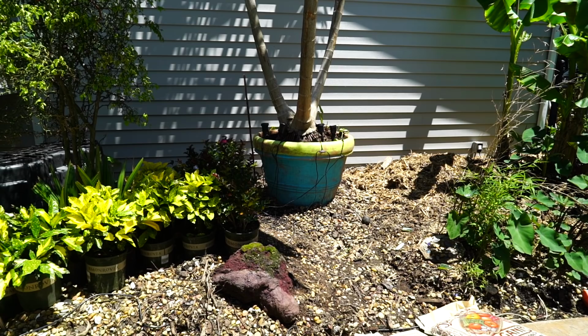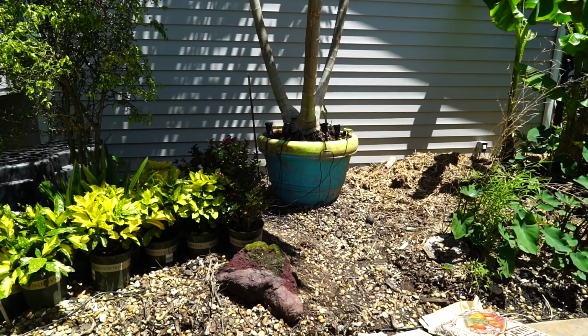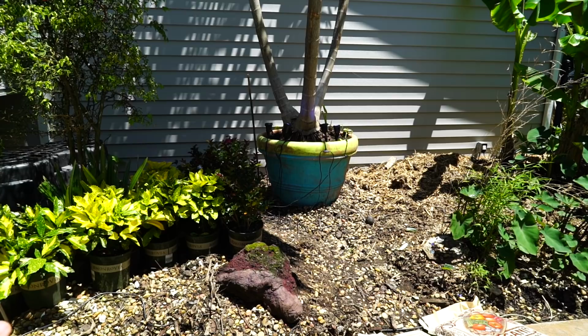Probably just going to paint it black or brown or something like that, so it's not quite as, I mean, this is pretty intense. And there will be some plants put in the pot, and I'm going to landscape all around that area with annuals.